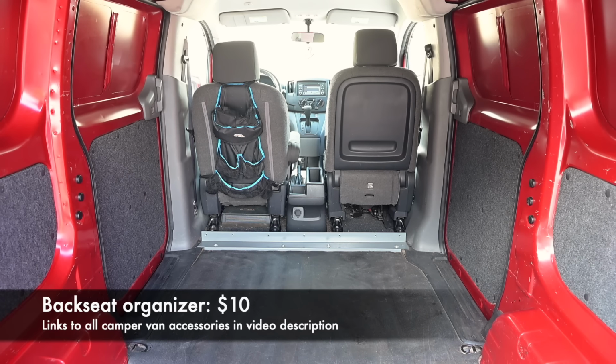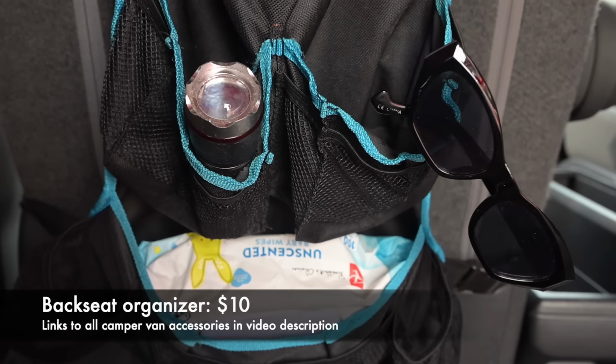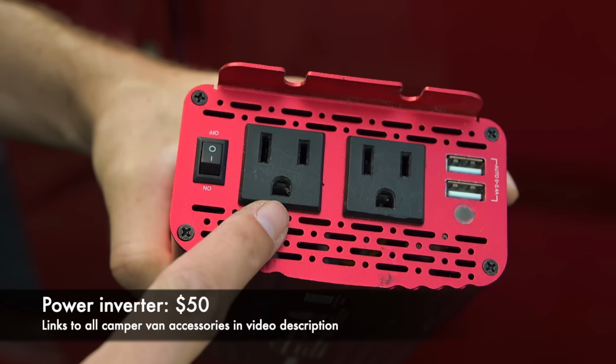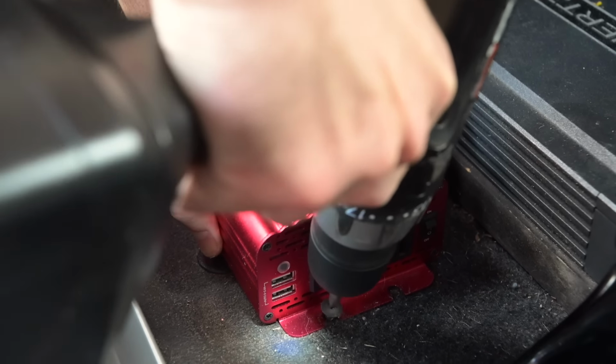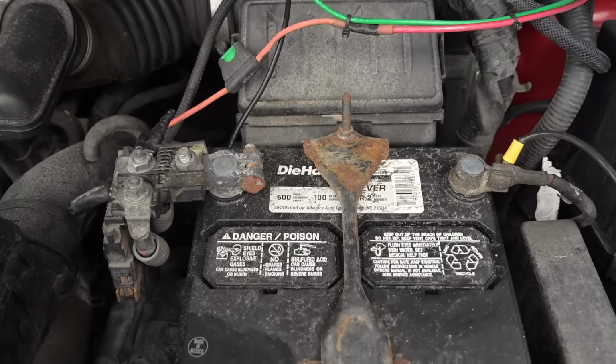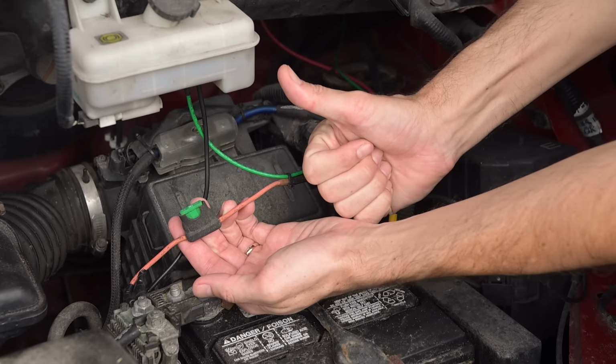We put in a $10 backseat organizer to give us quick access to small items. We also put in a $50 floor-mounted power inverter, which gives us AC outlets and is easiest to install with the van empty. We hooked it up directly to the car battery so it would work even with the van turned off, and fused it there because safety first.